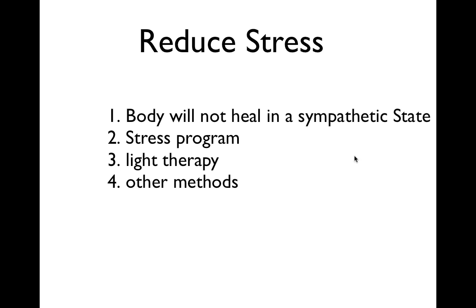Reducing stress. Your body will not heal if it's in a sympathetic state or the fight or flight. You got to reduce stress. When you're in a sympathetic state, your body shuts down the reparative process. It shuts down your digestive processes. So if you have problems with indigestion, diarrhea, constipation, trouble sleeping at night, you are living in a stress state. A simple way to reduce the stress is the stress program on the microcurrent machine.